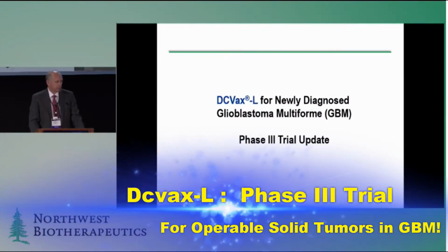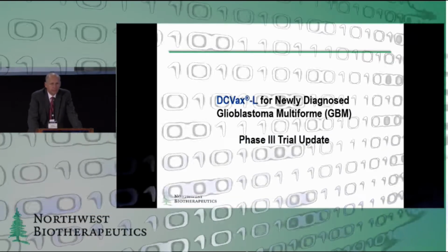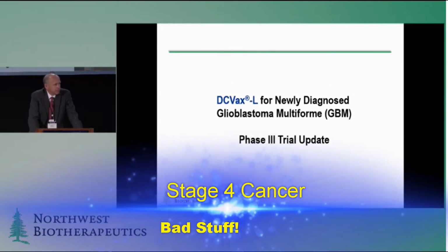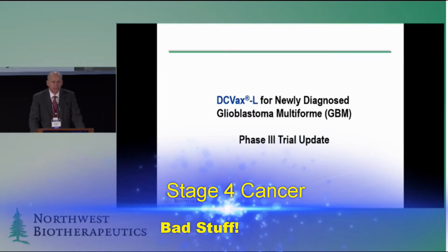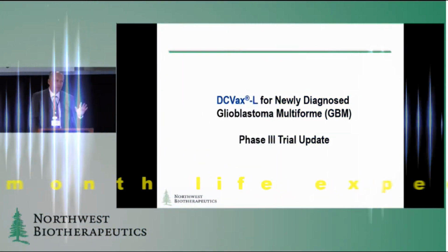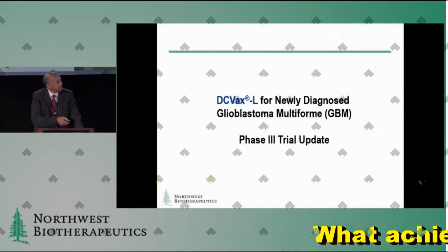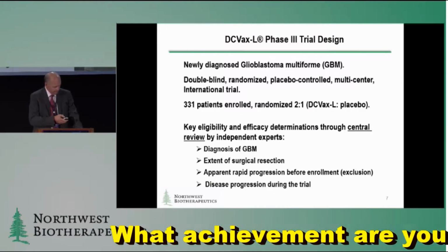So let me give you an update on the phase 3 trial in glioblastoma multiforme. Glioblastoma multiforme is stage 4 brain cancer. Patients typically undergo a routine of radiation and chemotherapy and then adjuvant chemotherapy, and their life expectancy is about in the 15 to 17 months range. And that is pretty consistent throughout all the studies that have been done over the past several decades.